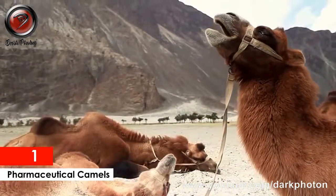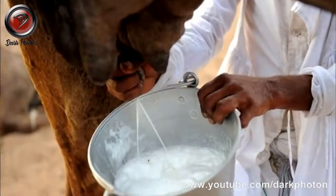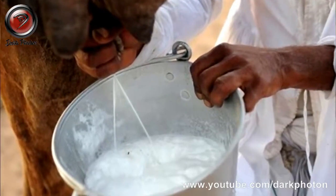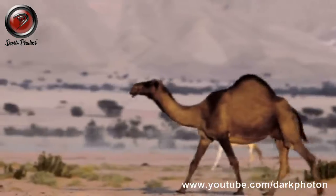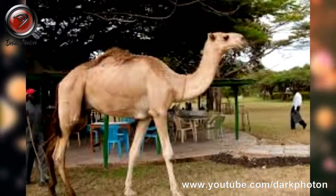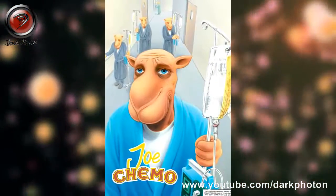Pharmaceutical camels. Many people might not know this, but camel's milk can be used to produce pharmaceutical proteins used in drugs. And by creating genetically modified camels, it's a really inexpensive way to produce it. The camels will be used to make genetically modified milk, which will then be processed into cheaper drugs for some Middle East countries and North Africa.